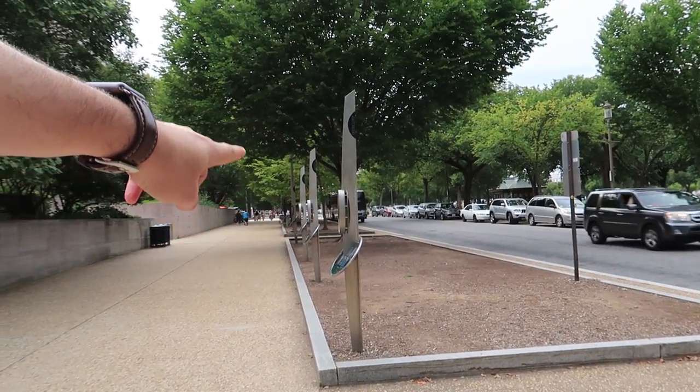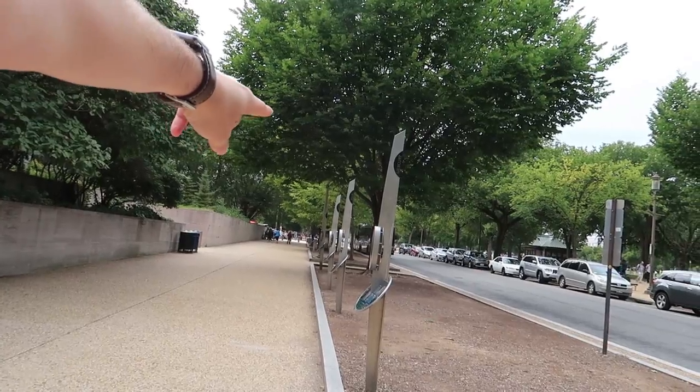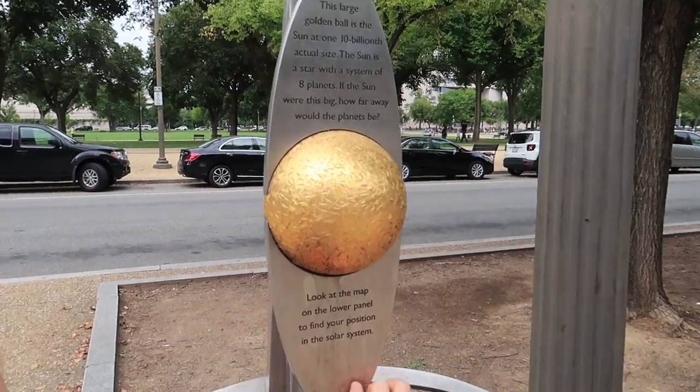Each one of these posts here is a planet. And we started way over there and worked our way over to the sun. And now I think we're gonna go back to the Air and Space Museum.